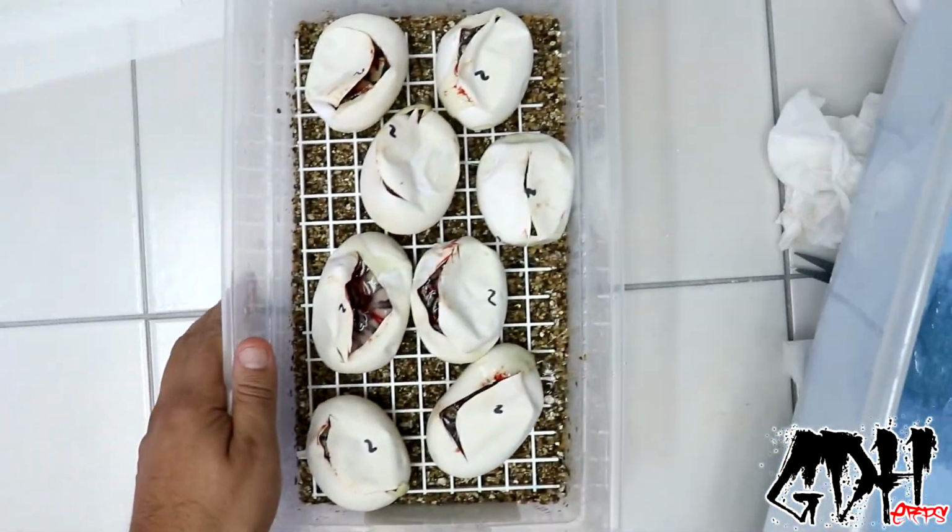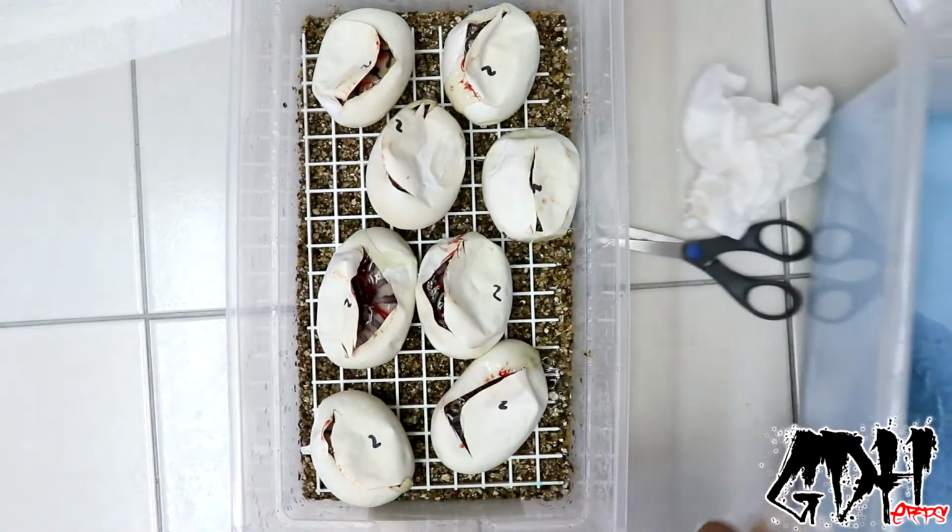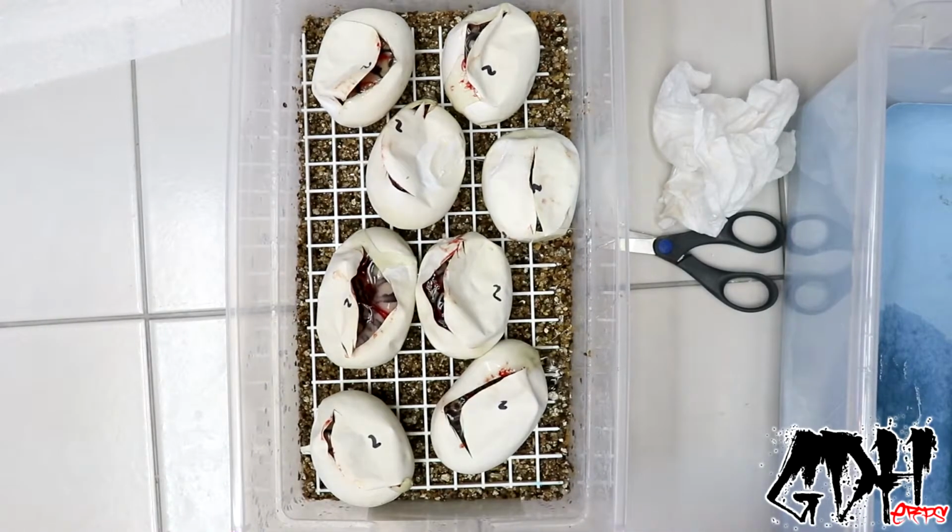So I am very happy with the results. Very happy. Now just time to wait the few more days it's gonna take for them to crawl out, and I will update you guys on this clutch. Stay tuned.